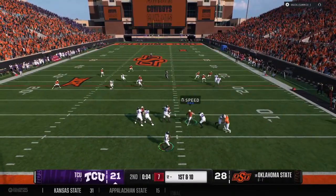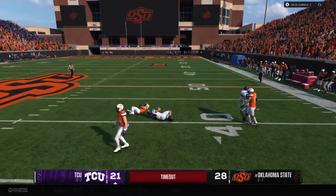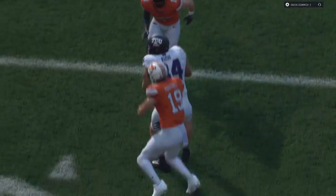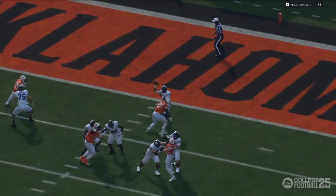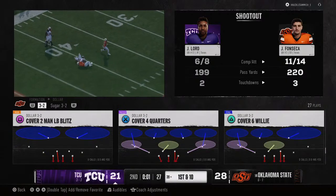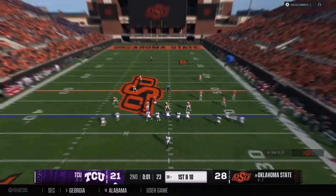Going up top on 1st down. Hit as he throws. It's caught. And they'll get it to the 39-yard line, and they'll move the chains. A timeout is called as this offense tries to find a way to get more points on the board before the half. One more snap coming before halftime.